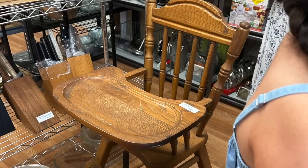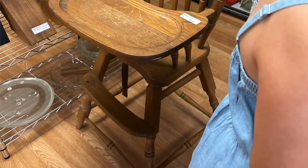The last thing I actually don't have here, but I did share on my community tab with you guys, and it is that beautiful antique high chair. Let me tell you the story about this. So I saw it in the thrift store and I absolutely loved it. And it was listed for $40, which I thought was pretty decent considering the condition of the high chair. And if you compare it to high chairs that are brand new now, they're a lot more expensive. So it was a really good deal.